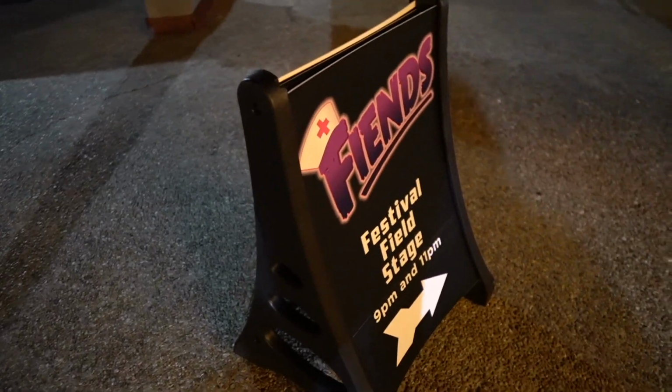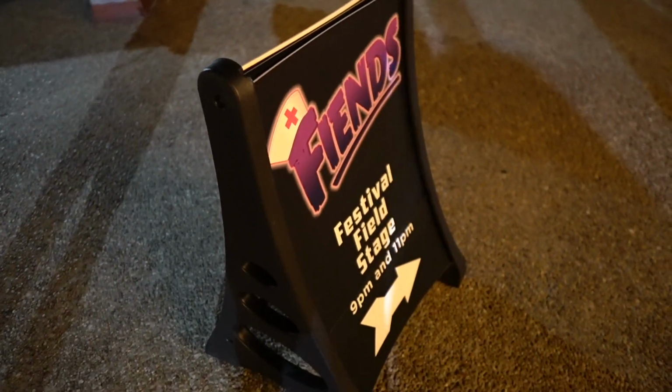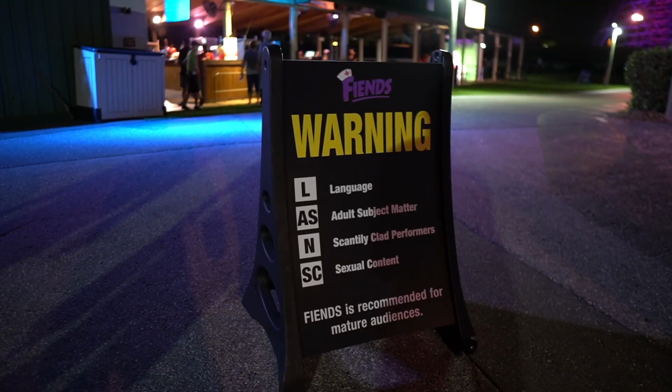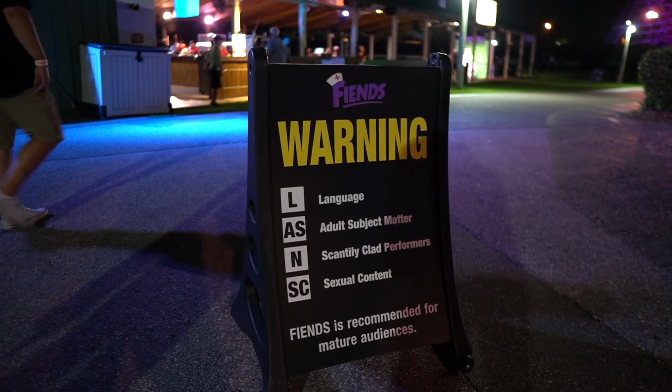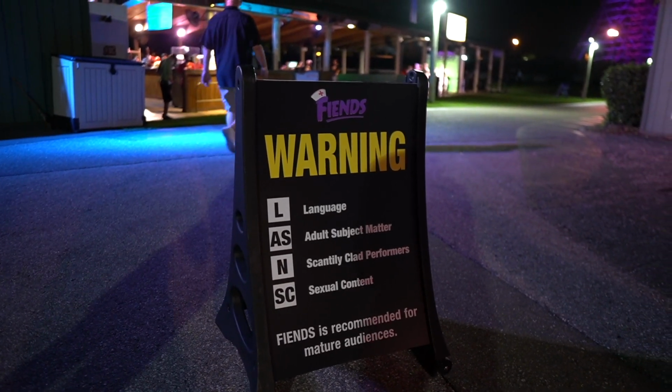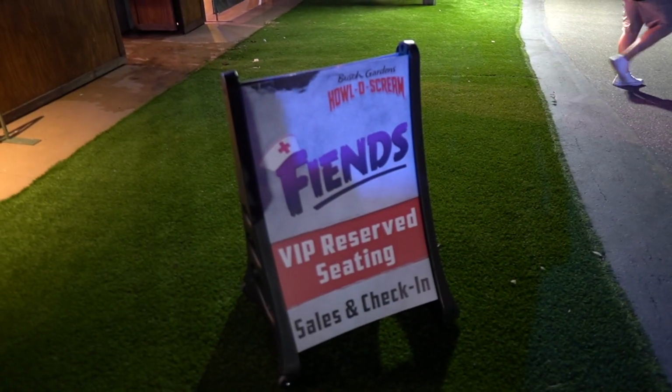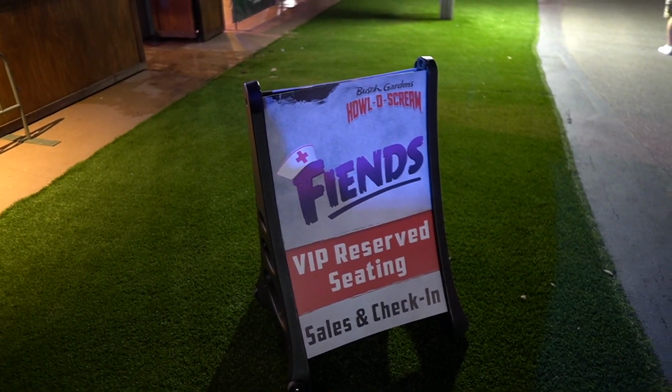It's going on 9:00. We have VIP seating for Fiends, and we get a drink and hopefully some food. Let's head back this way. And just a heads up, this is an adult show, so just keep that in mind. Oh, that's a really good shot of Iron Gwazi. But here we are, VIP reserve seating, and this was only $20.